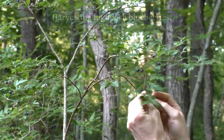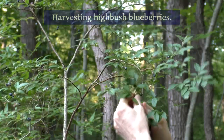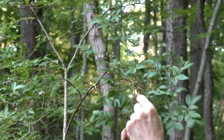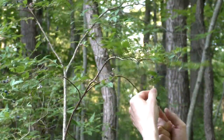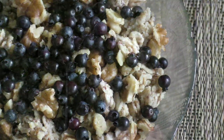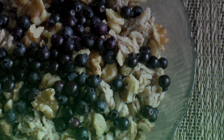As for harvesting and processing, it might take a while to harvest enough blueberries depending on the patch that you're harvesting them from. But once you have them, all you have to do is wash them and they're ready to eat. No further processing is required. And if you're wondering about how they taste, just as good as commercially grown blueberries, except for the ones that taste even better.